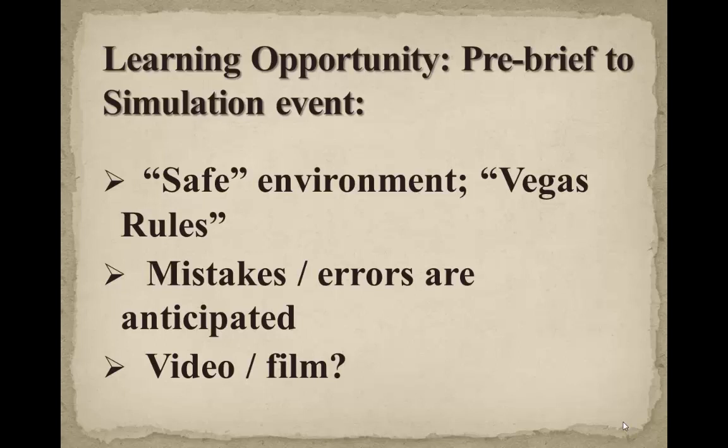However, it is recommended throughout the industry that if you're going to hang on to that video, you probably erase it within 24 hours. If you keep it longer than that, then I would probably consider obtaining written consent for their image and or the play out of the scenario of the events.